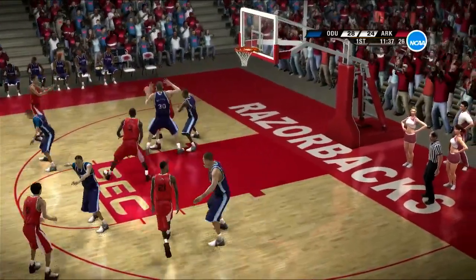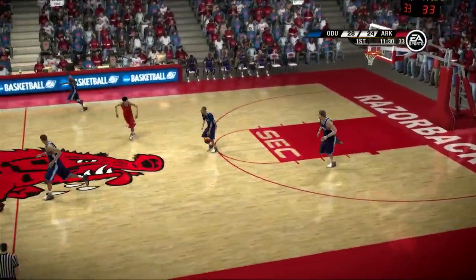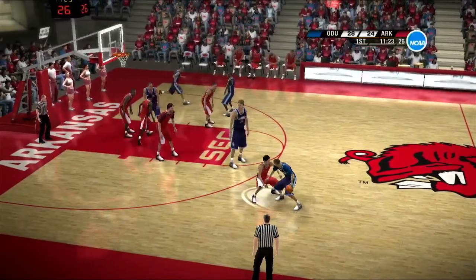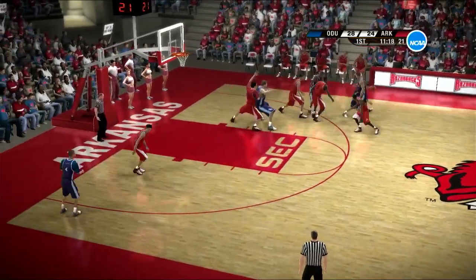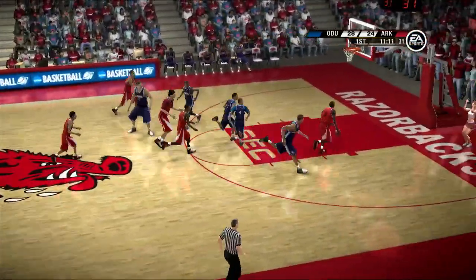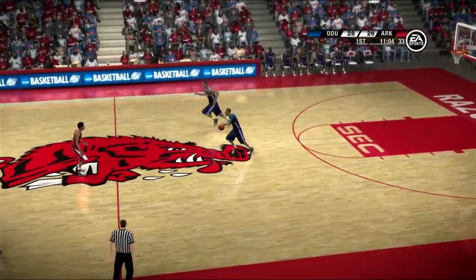Here's a double team. He fakes the shot. Get that sucker out of the game, man. Screen. He takes it away. Well, while applying pressure, goes for the aggressive steal. In addition to the pressure defense, they're going for some aggressive steals as well. And the fans here are loving the action.